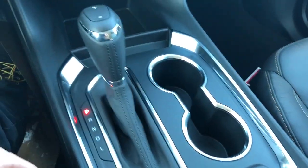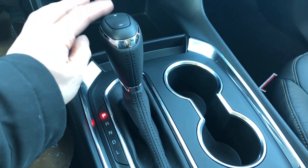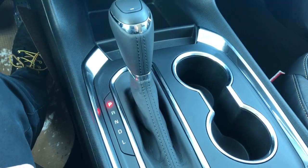Two cup holders, chrome ring around it, as well as our gear select stock wrapped in leather with our manual shift option above.